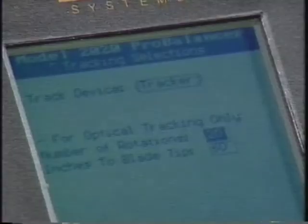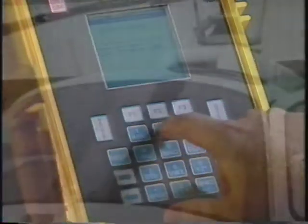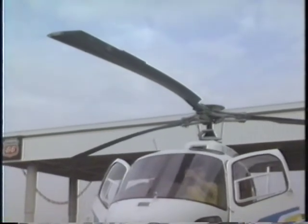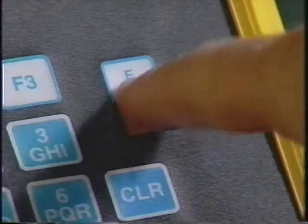Use the keypad to enter the desired number of rotations for acquiring track data. Press the down arrow and progress to the inches to blade tips field. Use the keypad to enter the distance between the tracker's operating location in the cabin and the blade tips. After all fields are completed, press the Enter key to continue. The main rotor equipment setup screen appears.